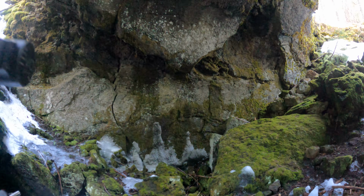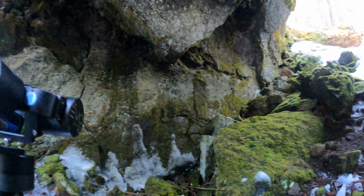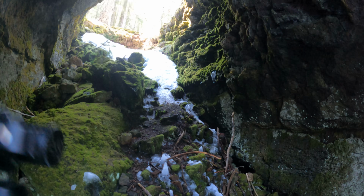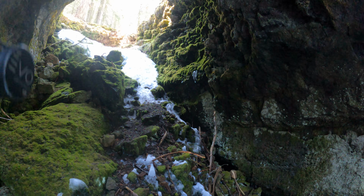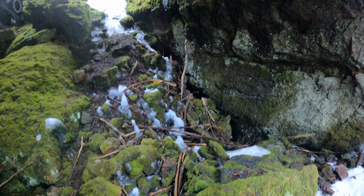All right, so let's see if I can walk through here. This is kind of cool. Let me see if I can pan down and show this. I don't know if my camera's gonna do it justice, especially since I just made a big footprint. See if I can pan down here for you.